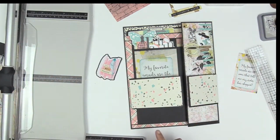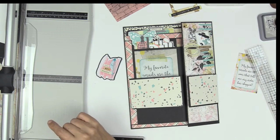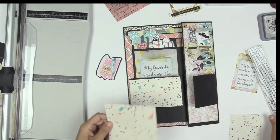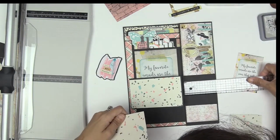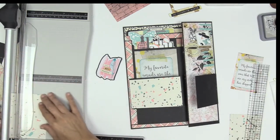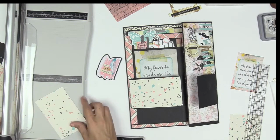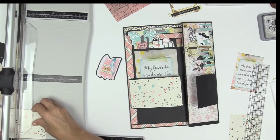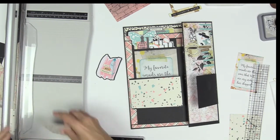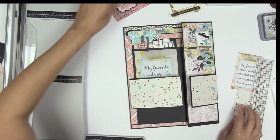Let me see what paper I put under there before I lose my marbles with this silly paper that I cut wrong. And I have another piece. Let's measure again, Kathy King. All right. That's what I thought I cut, but apparently not. The opposite side could just be for photo mats. Oh, I love it. Love, love, love it.